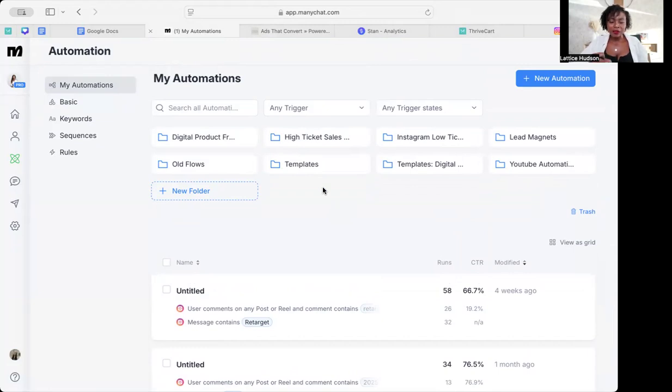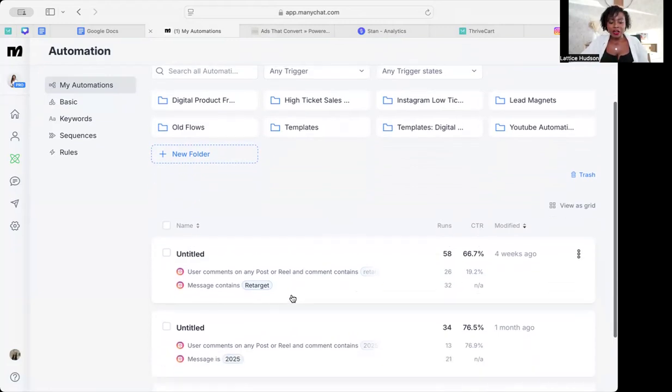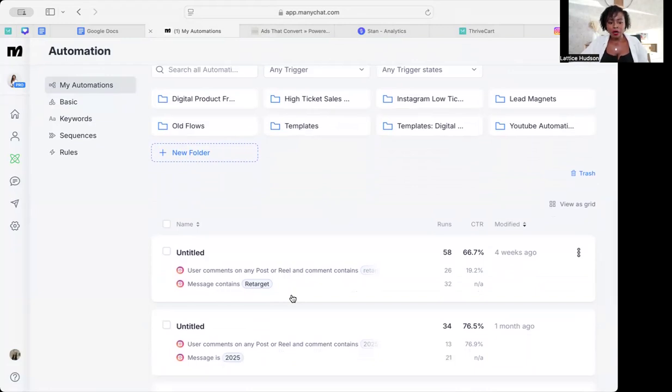Automation. This is automatically when somebody comments the word, et cetera. Comment the word retarget, comment the word ads, comment the word course, whatever it is for you, they're going to get sent your digital product. So that's the easy way.